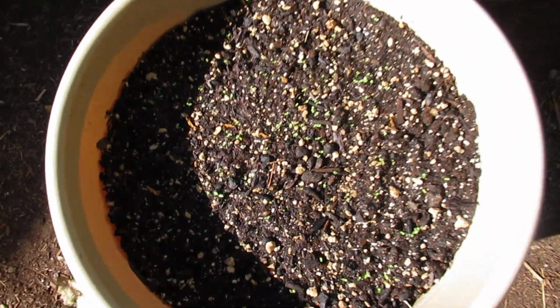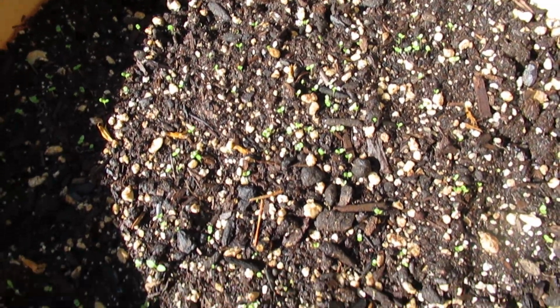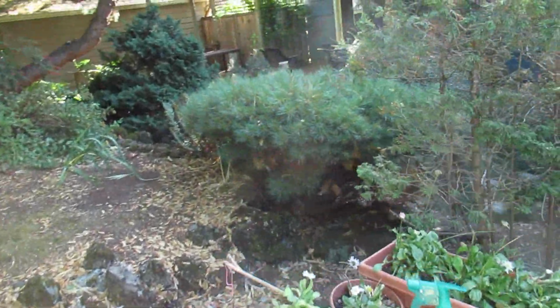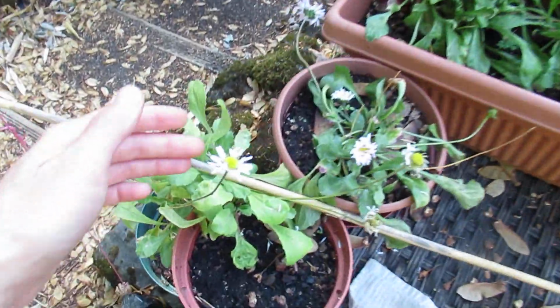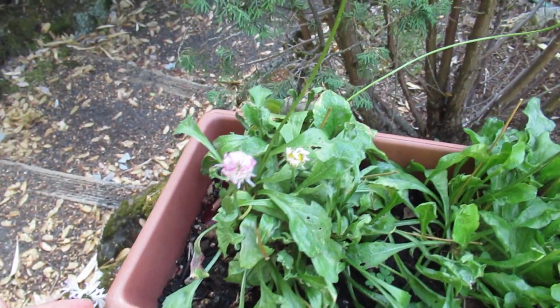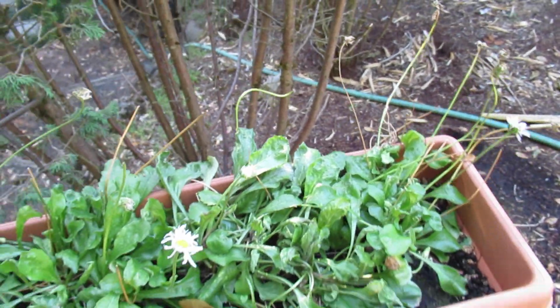Another thing that's really exciting is down here, I've got all these little babies coming up. Tons of them. Those are English daisy seeds. And the coolest thing about that is that I got the seeds from this patch over here, which is looking a bit worse for the wear. It's past its prime, but it's seeding tons of seeds.